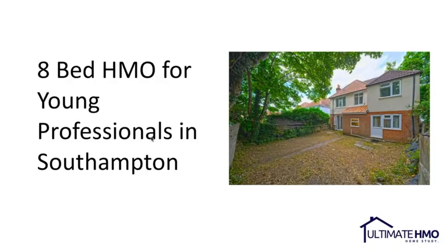This was already set up as an HMO, and the landlord was struggling to rent out the rooms. He didn't know what he was doing. He didn't educate himself, and so he wasn't picking very good tenants, and tenants were coming in and not staying long and leaving. There were lots of void periods. So the landlord was not making the kind of money he should make from this property because he didn't really know what he was doing. He didn't educate himself properly.